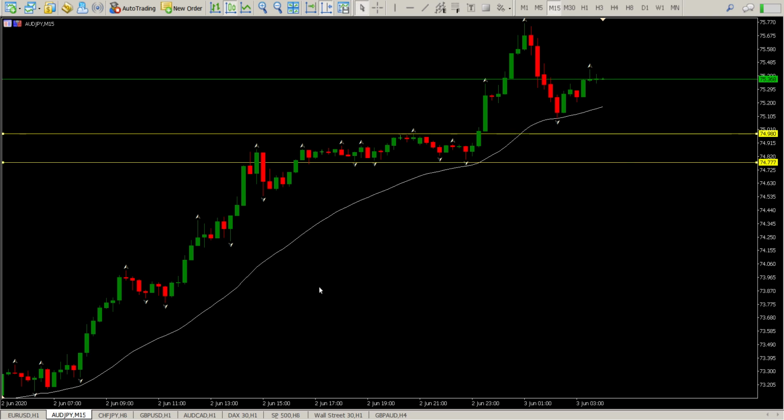Not that I would trade it because the trend is up, okay? But you probably find there are some scalpers that are busy looking for this opportunity right now. Anyway, so I'm looking for price to come back to 74.98 or 74,777, somewhere in that area. As soon as I see some bullish price action in that area, I will be taking a long.